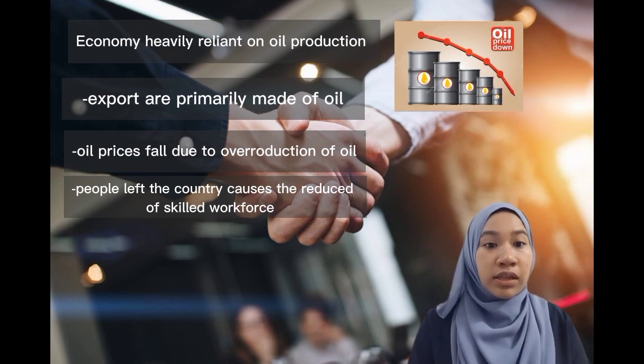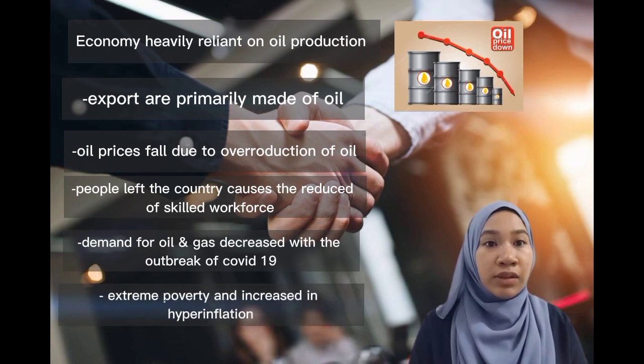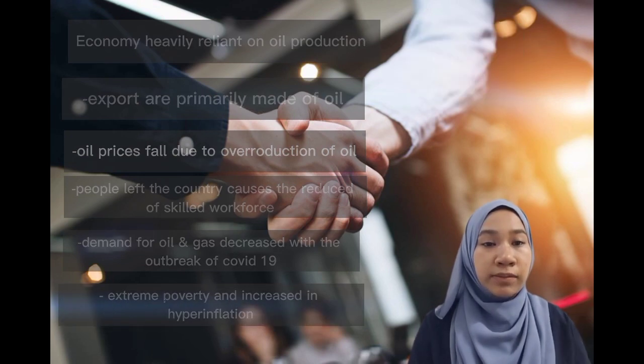In addition, the demand for oil and gas rapidly decreased with the outbreak of COVID-19 in 2020 because the recession reduced the use of oil in industry, transportation and shipping. In consequence, Venezuela suffered from a triple crisis: low oil prices, declining oil demand and the coronavirus outbreak, which caused extreme poverty that led to the increase in hyperinflation.